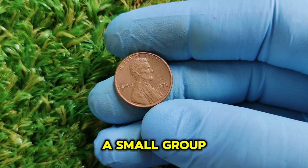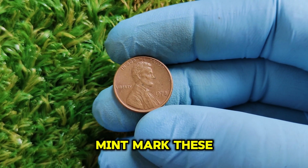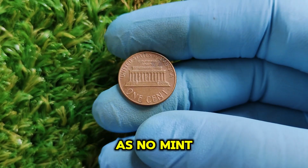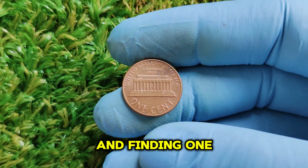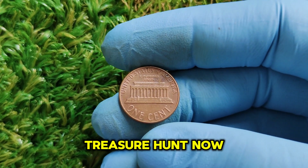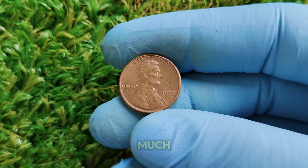However, there was a small group of pennies from the Philadelphia Mint that were struck without the P mint mark. These pennies, often referred to as no mint mark coins, are extremely rare, and finding one in circulation today is a true treasure hunt. Now, you might be asking, why is this penny worth so much?